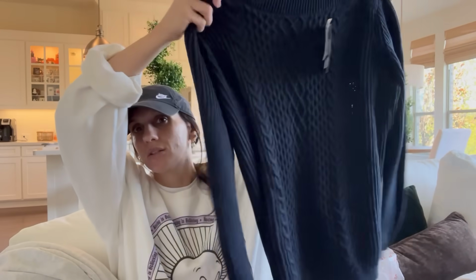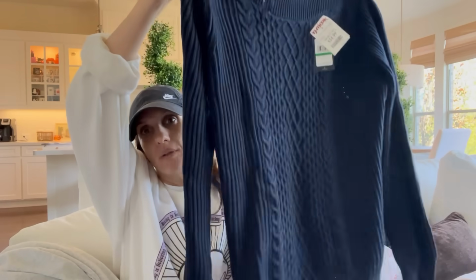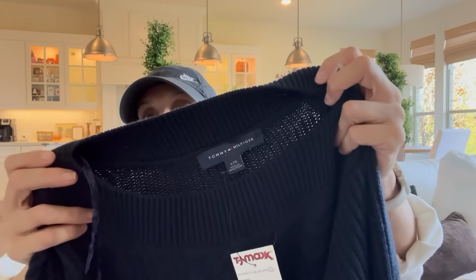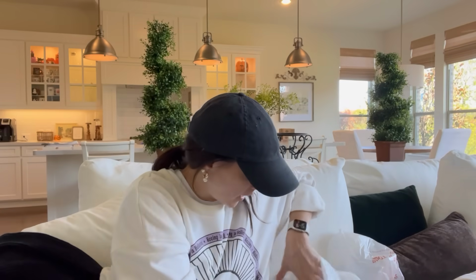She also got this, which looks black, but it's actually navy. It's just a nice knit. It actually does look navy on camera, but it's a nice knit that I think on her will be slightly oversized. It's Tommy Hilfiger. Wow, I love that. I really love that brand. And Ralph Lauren, $24.99. So really good quality.